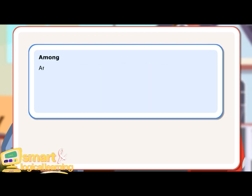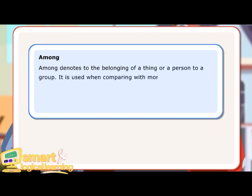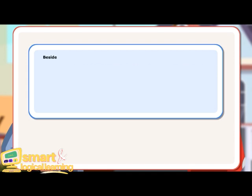Among. Among denotes the belonging of a thing or a person to a group. It is used when comparing with more than two. Beside.